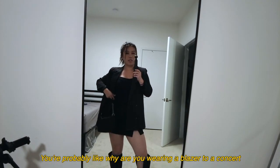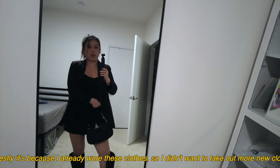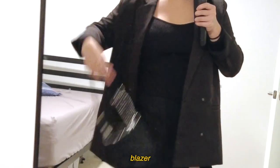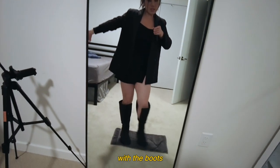You're probably like, why are you wearing a blazer to a concert? Honestly, I just already wore these items. I didn't want to get new items out. Inside here is a knit long sleeve sweater because it's getting cold in LA. A skirt, blazer. I'm gonna carry this little bag right here with the boots.